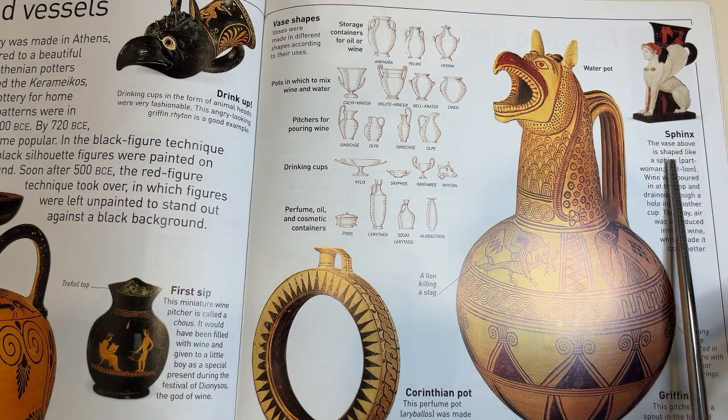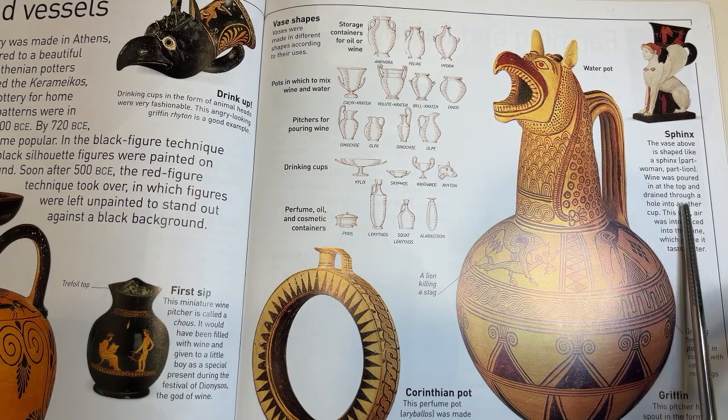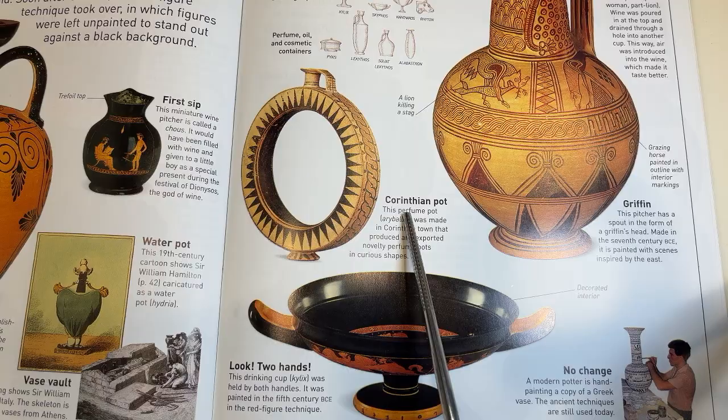Sphinx. The vase above is shaped like a sphinx, part woman, part lion. Wine was poured in at the top and drained through a hole into another cup. This way, air was introduced into the wine, which made it taste better. Water pot. A lion killing a stag. Grazing horse painted in outline with interior markings.